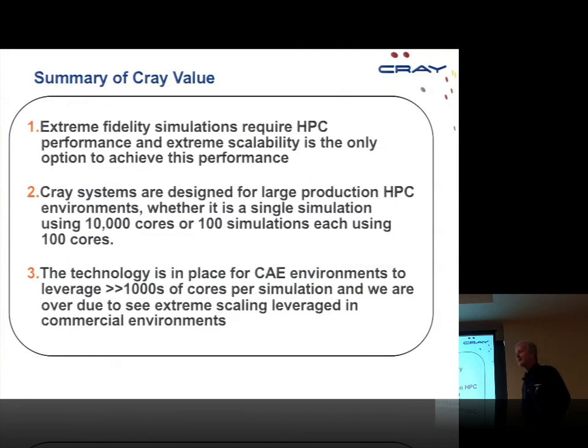Okay. In summary, I guess I'm close to being on time. Extreme fidelity simulations are really going to require a significant amount of HPC performance. And right now, with the direction of processor technology, extreme scalability is the only way to get that level of performance. GPUs are an interesting topic, and maybe for a certain segment of the market they'll help. But at the end of the day, you need to scale to hundreds of thousands of cores if you want to get to that level of performance.